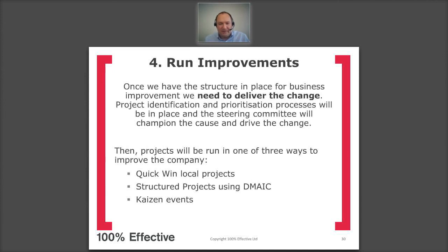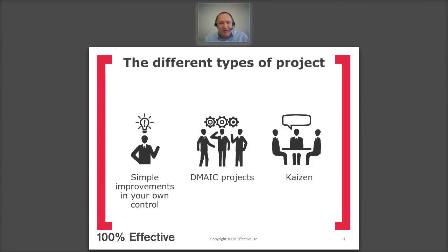How are we going to make these happen? Typically, I would suggest there are 3 types of project or improvement activities going forward. The first one is people will suggest improvements. They're quite simple. They're well-known areas. They should just be getting on with them and doing them. And as you get it right, you see more and more people doing this on a day-to-day basis.